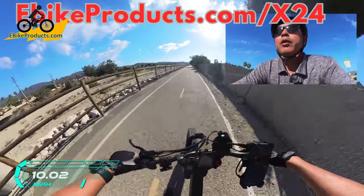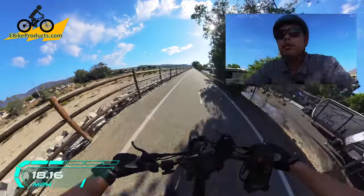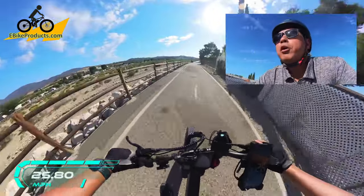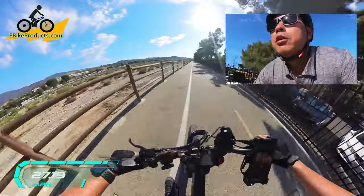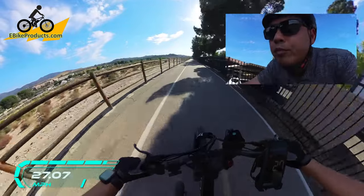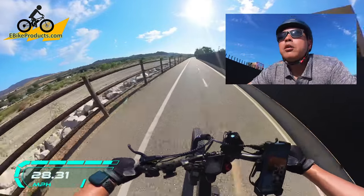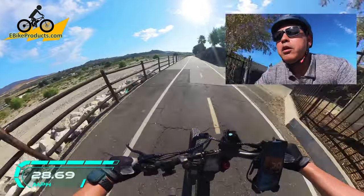All right, 9, 12, 16, 18, 19, 20. All right, we're jumping up speed really quick here, 20. Now this part of the trail is a little bit of a decline. There's a lot of headwind though. 27, 29. I think air pedaling actually gives it a little more of a boost. 29 still.